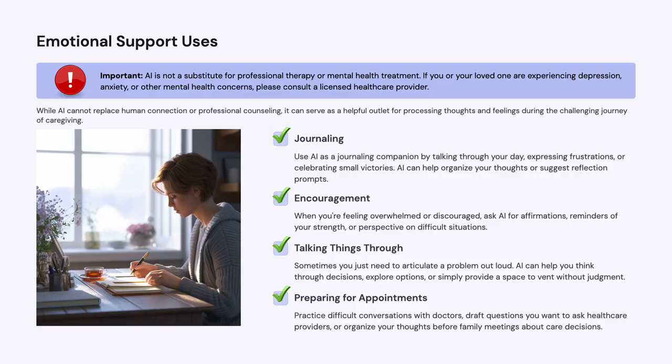Journaling. You can use AI as a journaling companion by talking through your day, expressing frustration, or celebrating small victories. AI can help organize your thoughts or suggest reflection prompts. For encouragement, when you're feeling overwhelmed or discouraged, ask AI for affirmations, reminders of your strength, or perspective on difficult situations. You can use it to talk things through.